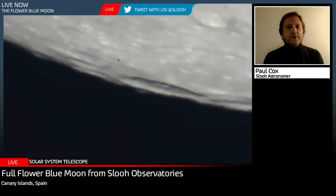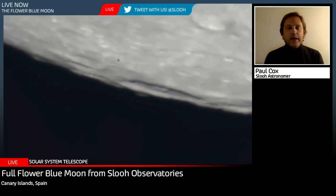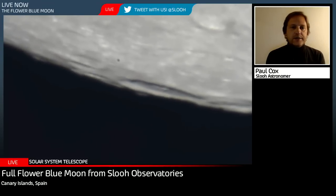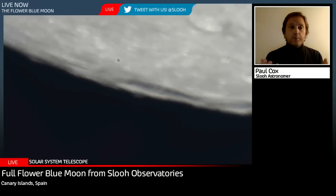Welcome back. You're watching the full flower blue moon live at Slooh, or maybe it's the blue flower full moon. We haven't quite made our minds up yet. I had one question in. What is this crater that we are looking at? It's the crater called Halcyon. It's not very well known. To give you some sense of scale, it's 100 miles across.